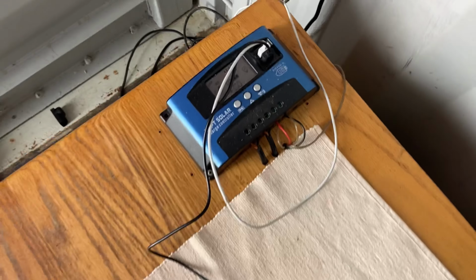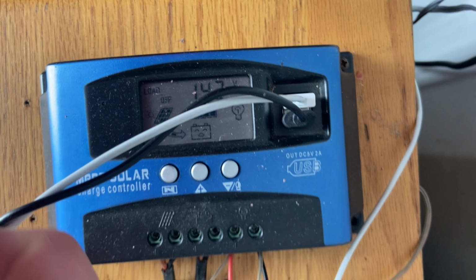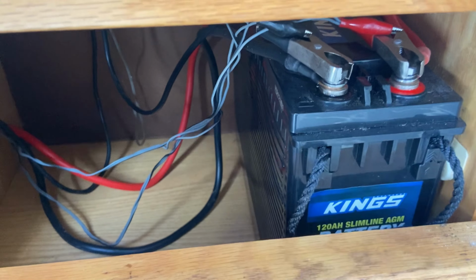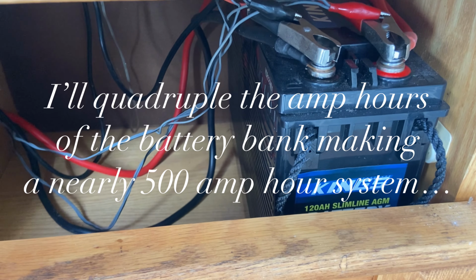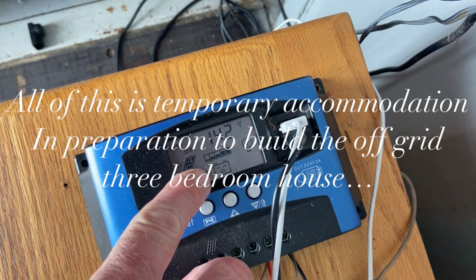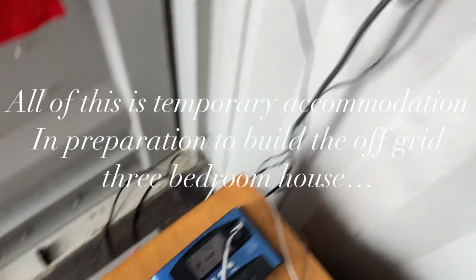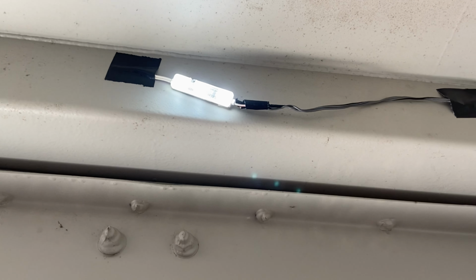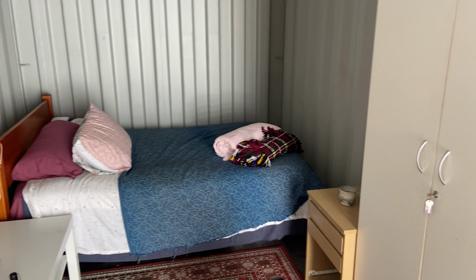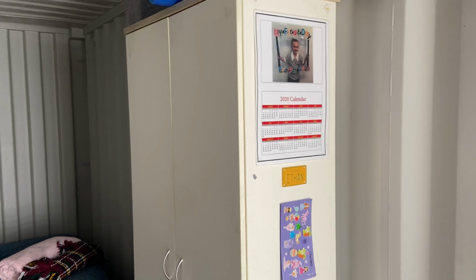Obviously I'm gonna run cabling all the way along, and the system is pretty healthy at 14.2. I've got a 2000 watt inverter over there, and basic setup for now, but all of this will be replaced eventually when I fit the container out. Obviously the panel's on the roof because we've got power coming in, and it's sitting at 14.2 volts at the moment, which is pretty darn healthy. So I'll keep you guys updated as to how it goes. But the container cabin is coming along. Slowly but surely.